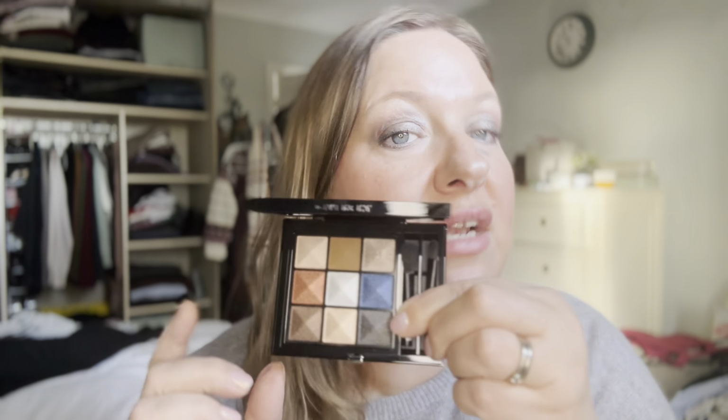And then the other new palette I got this week, which I haven't tried yet, is the 9 de Givenchy in number 14. Again, blame Han Beauty 101, because her and a couple of other people have shown this slightly warmer palette, but again with the navy. I'm loving the navies. I'm loving these two. So I'll play with that, let you know what I think of the formula.